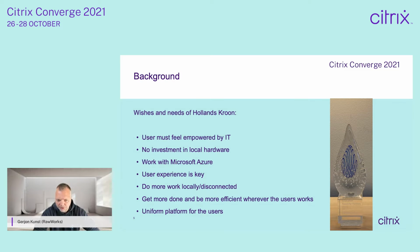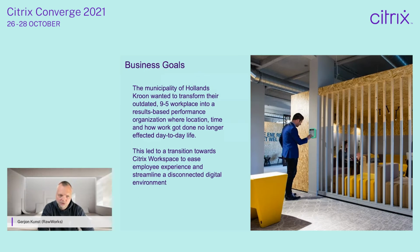Because the municipality of Hollands Kroon doesn't have real offices, they work more where they want and where they need. They have places where you can book a meeting room to discuss, but they don't have a lot of desks. So people needed to do more without having a direct connection to the internet. Another thing is to get more done and be more efficient when the user works, and it should be the same for all the users. That gave us the cool opportunity to create a new solution for them.